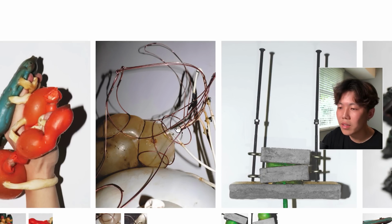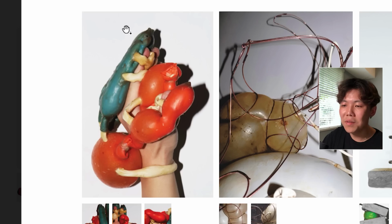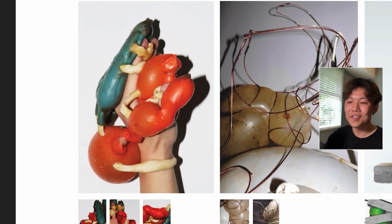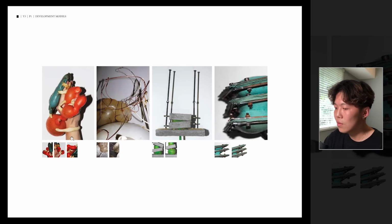I actually wore this thing. This is meant for people to wear. It's supposed to lighten up my body parts. It's probably my favorite model, but it's a bit hard to explain. It's supposed to guide your hand into different gestures. But yeah, that's my portfolio. That's all.